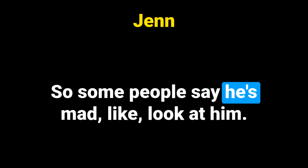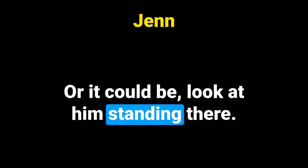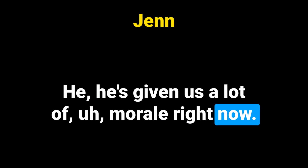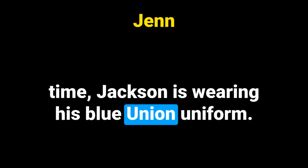So some people say he's mad, like, look at him just stand there while we're trying to defend everything. Or it could be, look at him standing there, get behind him. He's given us a lot of morale right now. Yeah. And another thing I found interesting is that all this time, Jackson is wearing his blue Union uniform.